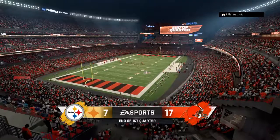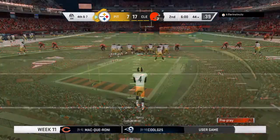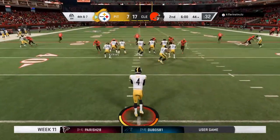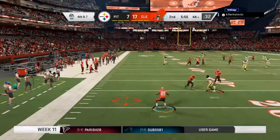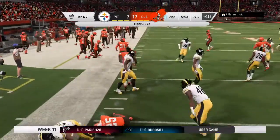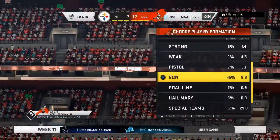Steeler football here to begin quarter number 2. They are, however, facing a fourth down situation. On fourth down, here comes the Steeler punter Jordan Berry to kick it away. They only punted twice in the win last week as he gets this one away. Ooh, the juke. And just a 30-yard punt that time. And the Browns will take over first and 10.